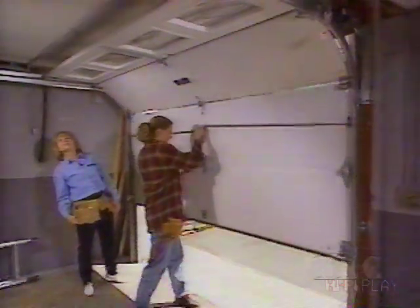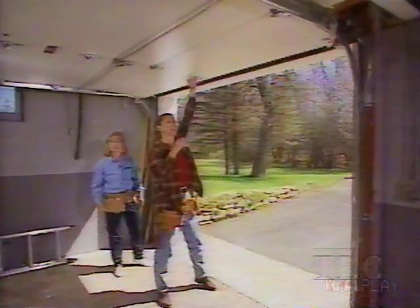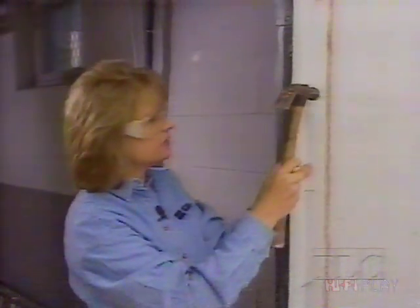Time to put our work to the test and see how well this door opens. Oh, that is smooth. Excellent. Good job. All right, now that the door's in, we'll secure this stop molding to get a weather-tight seal.